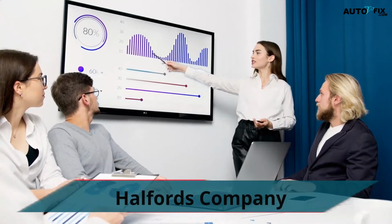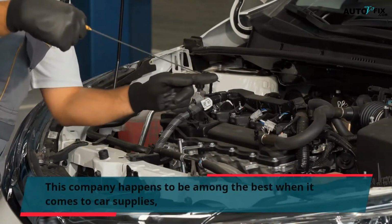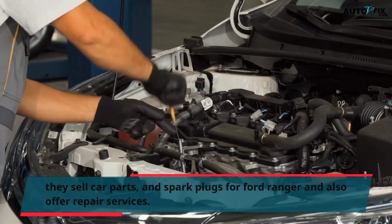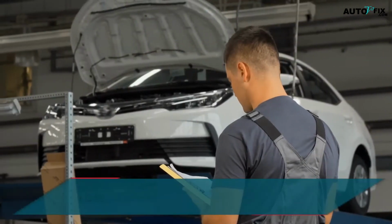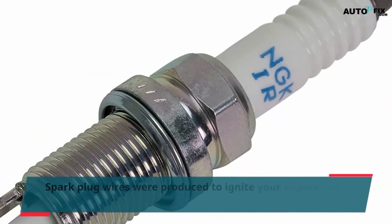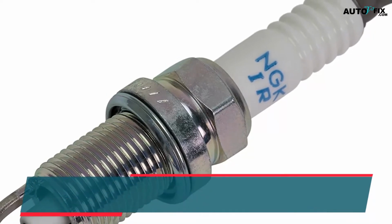Halfords Company. This company happens to be among the best when it comes to car supplies. They sell car parts and spark plugs for Ford Ranger and also offer repair services. Ford Ranger Spark Plug Wire Replacement. Spark plug wires were produced to ignite your engine and supply high voltage via the plugs to power the engine.